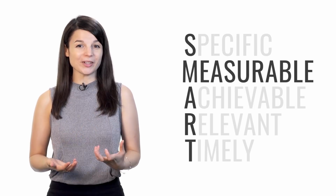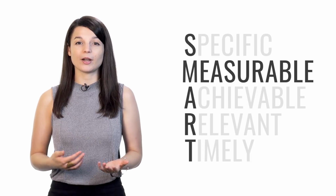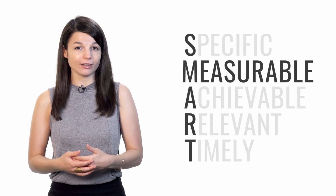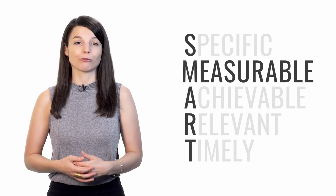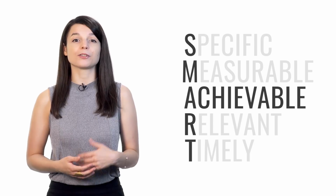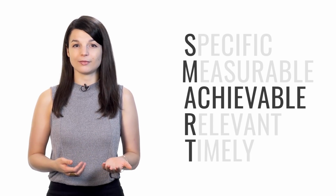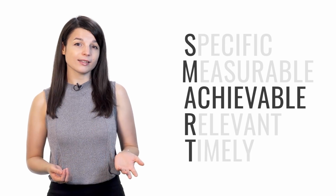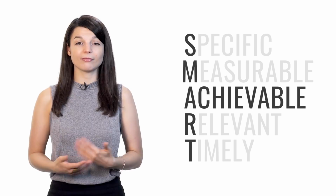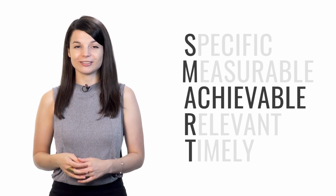Measurable. Tests are measurable. Every test measures your performance to some degree. Whether it's a total count of right and wrong answers or a simple pass or fail, every test measures your performance. Tests are achievable. There's an important detail to remember here, though. Find a test that is achievable for you. If you're a beginner, then the most advanced test is probably not right for you. Find one that's meant for beginners. Then, after that one, work your way up to more advanced tests in the future.